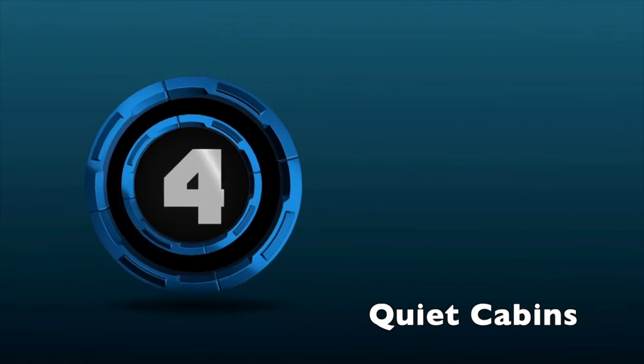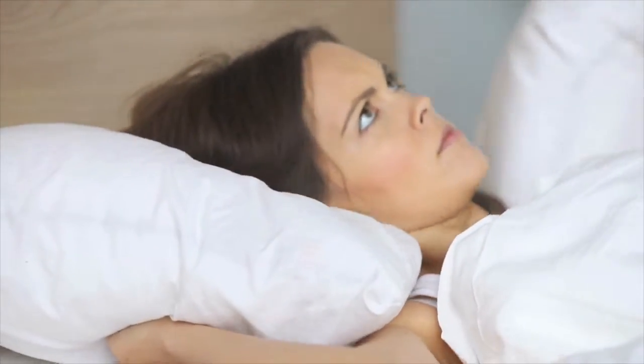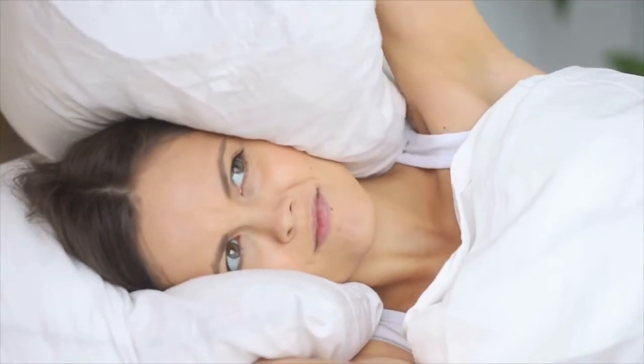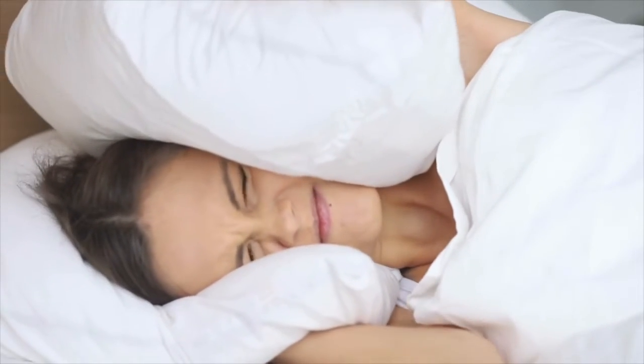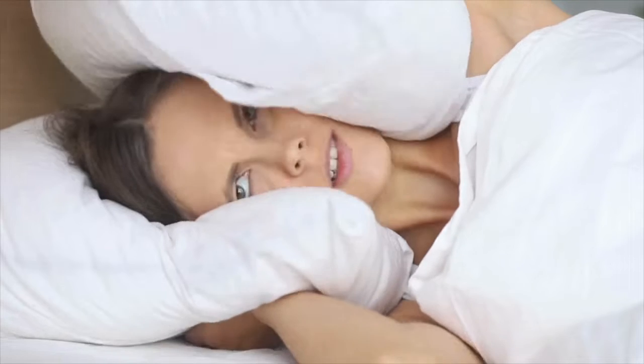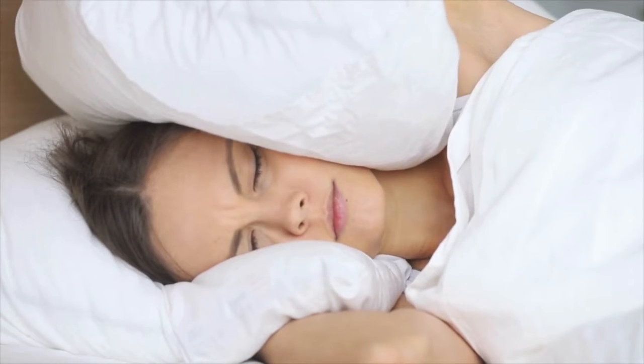Tip 4, for a quieter experience, avoid staterooms directly above or below public areas. On Carnival Breeze, this means beware before booking rooms on decks 2, 6, and the midship and aft areas of deck 9.